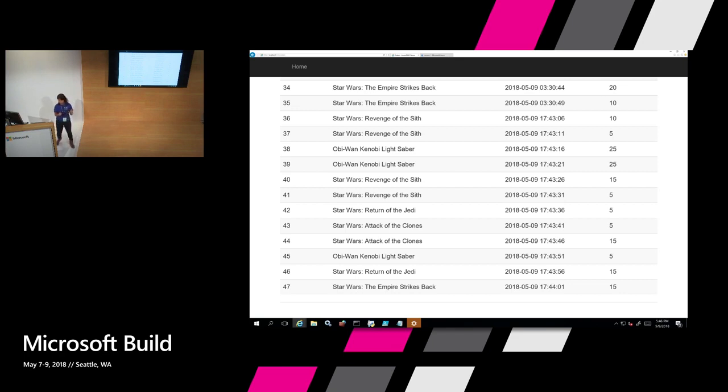This is the MySQL one. Now, I promised the gentleman right there to actually show the Postgres as well. Do I have time? Okay, I have 4 minutes. Now, it's a very similar concept.